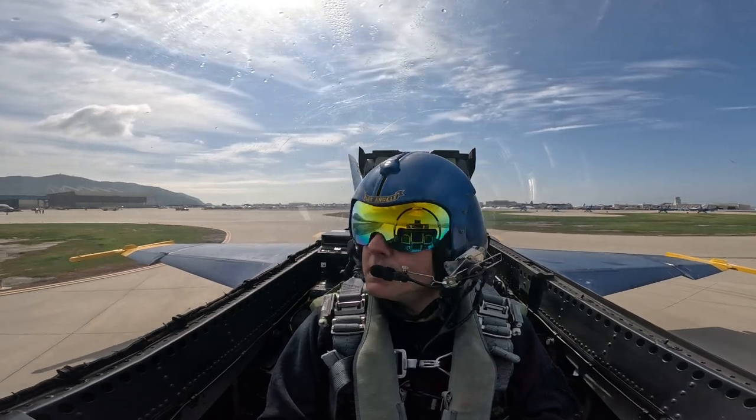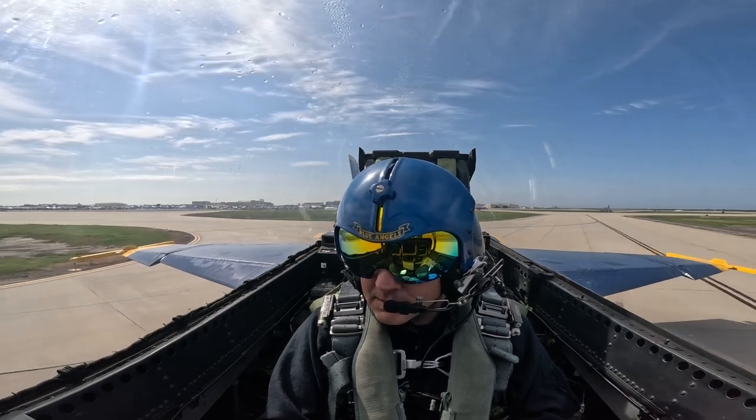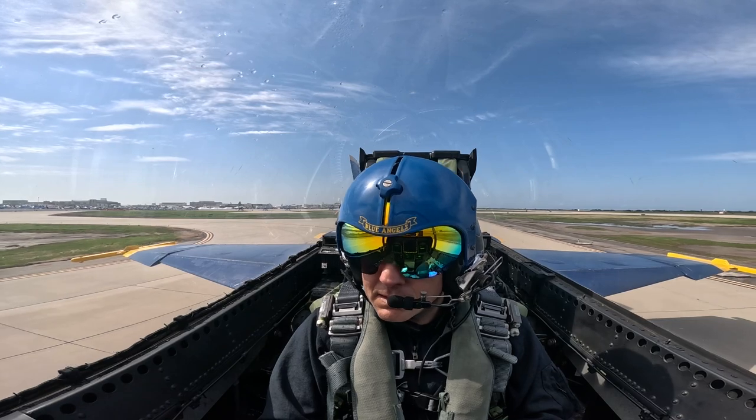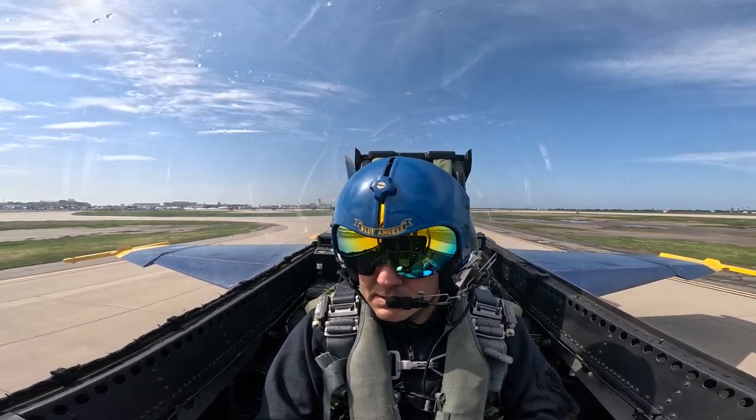All right, and then below that you see 9G, so that's our ground speed. Unique to the Blue Angel jets, we get ground speed displayed to us in the HUD at all times. Below that, you'll see Alpha 7.1. Not really going to be applicable for you today. Not what you worry about.